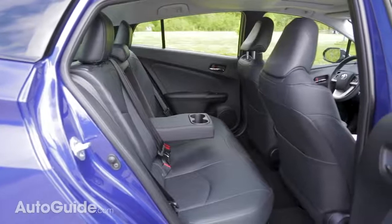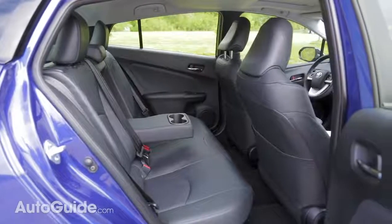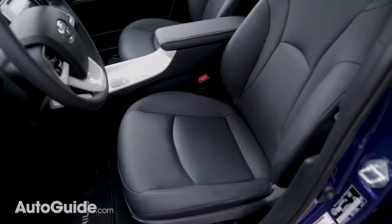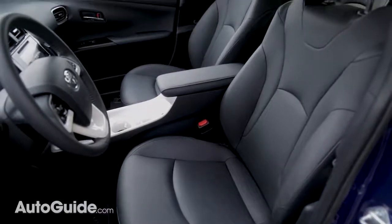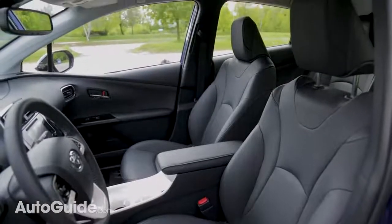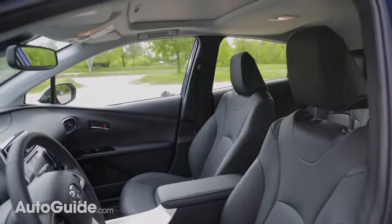Now, unfortunately, no matter how high up the trim ladder you climb, the Prius isn't available with real leather, and instead it gets this awful feeling soft-tex man-made stuff that feels almost like a hospital gurney mattress. It's just not nice at all, and it looks cheap too. I really think this is a fail. Otherwise, this cabin isn't too bad.